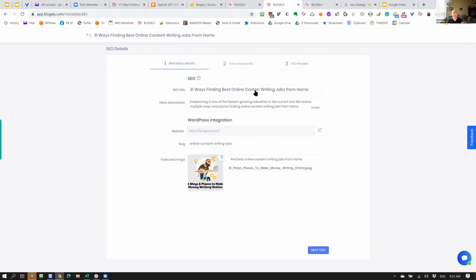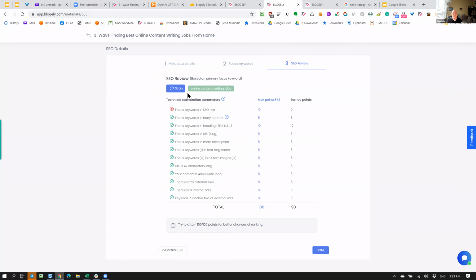So if I go back now and change it back, you can see when I scan it, I'll get the result back. And that's the same way you can do for every one of these steps. There are 12 steps listed here. Just make sure you cover all of them when you optimize your content and get as high a score as possible.